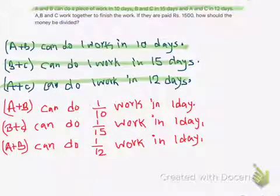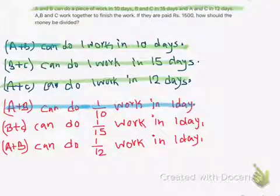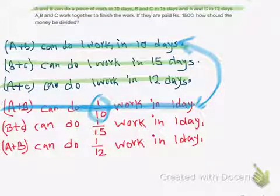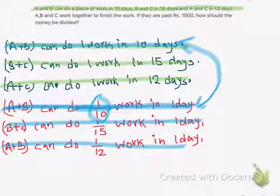Here once again I found the work A plus B can do in one day, and here above I've written A plus B can do one work in 10 days, and in the second part I have written the work they can do in one day. So they can do less work in one day compared to what they can do in 10 days, so they can do only 1/10 work in one day. Similarly we can do it for B plus C and A plus C.